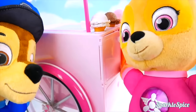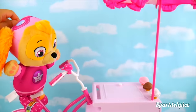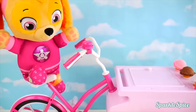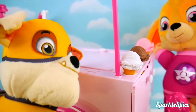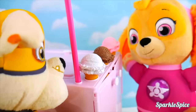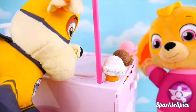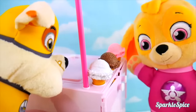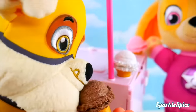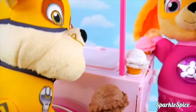Yeah, sure, I'll try it. It's a big fly! Woohoo, this is so much fun. I love the ice cream cart. I hope someone buys something. Hey, Skye, I heard you were selling ice cream. I sure am. What would you like? I think that chocolate cone looks good. You got it. One chocolate cone for you. It's so delicious. Thanks, Skye.